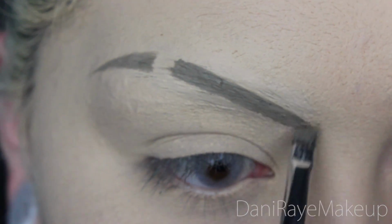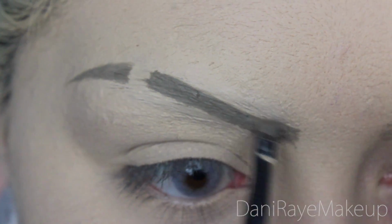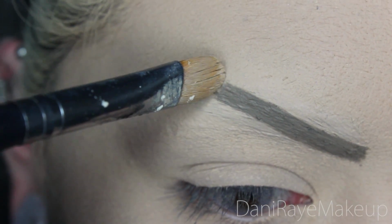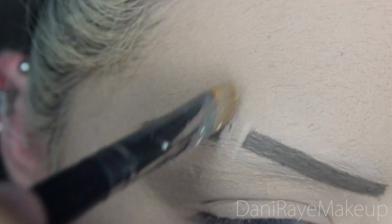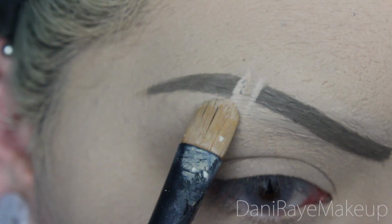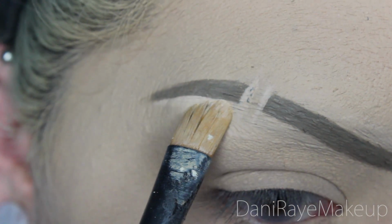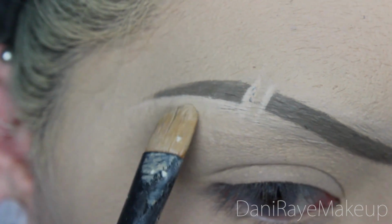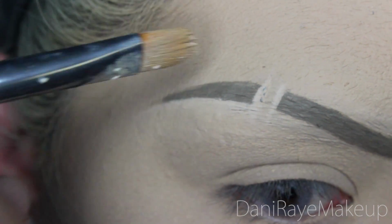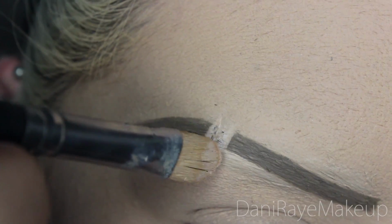cream eyeshadow, or even, for this eyebrow example that I'm drawing, I'm using the Anastasia Beverly Hills Pomade in Taupe. If you're looking for a specific color, you can easily just make your own liquid eyeliner. For my Maya video, I wanted a specific brown for her eyebrows, so I took the brown eyeshadow that I had and got e.l.f.'s Makeup Lock and Seal drops and just made a little concoction mixing the two together, and it made my own liquid eyeliner.